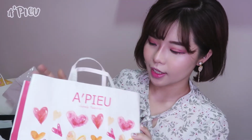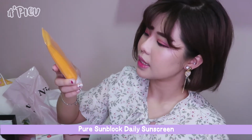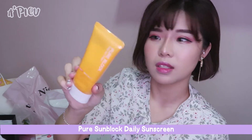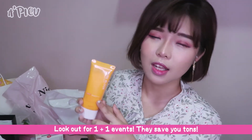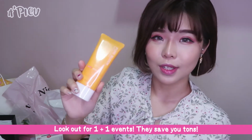So I got a really pretty bag. This is STL, and I actually only picked up one item, their Pure Sunblock Daily Sun Cream. Basically it's a sunscreen. It's pretty big, there's a lot of content in here, and there was a 1-for-1 for this, so I share this with my friends. So another sunscreen to try.